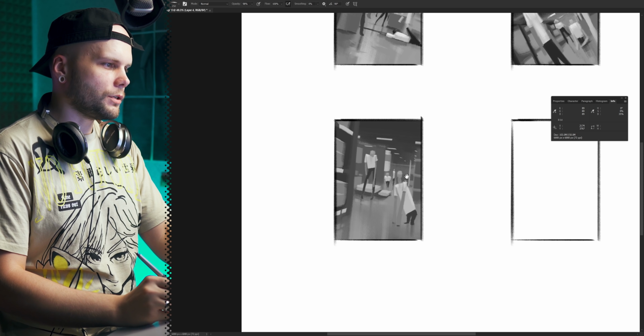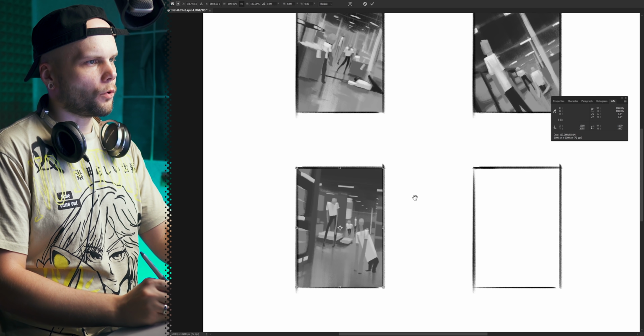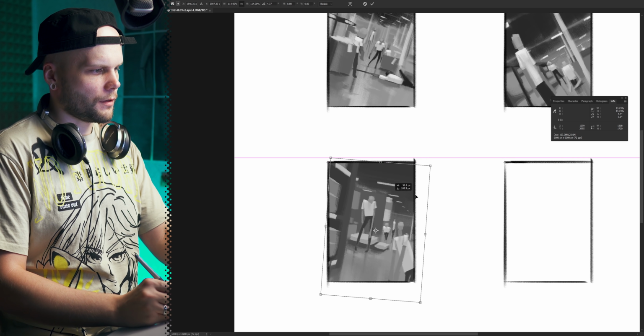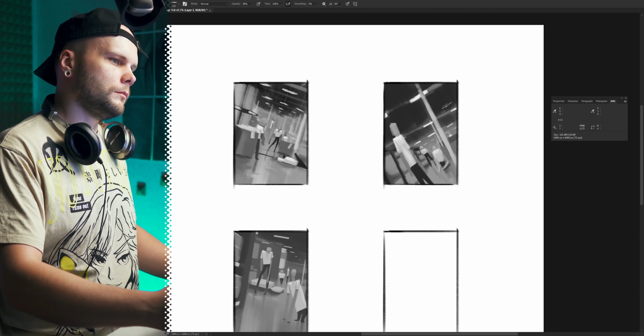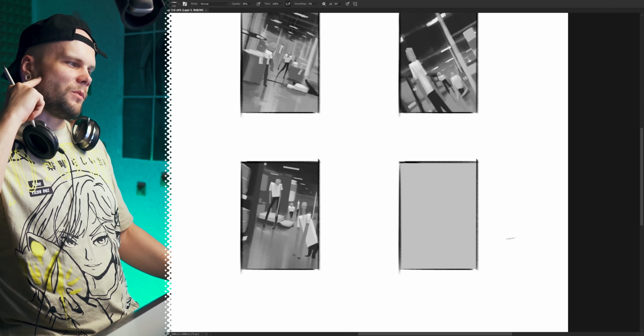This one is actually kind of cool. The only thing is, I would do it more tilted the way I did with the previous ones. And I don't know, maybe even cropped that guy in front a little bit. Yeah, it seems a bit better this way. Okay, let's try another one.